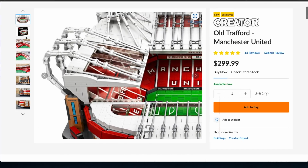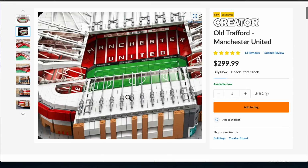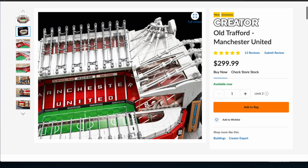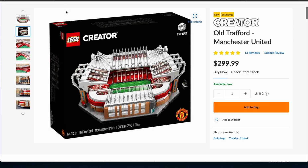And we're also kind of trying to figure out why this is a creator set and not an architecture set, because I think this definitely would fall under architecture as opposed to creator. But essentially you're getting the same set. It doesn't matter what the logo is up here. It could say Lepin. It'd be just as cool.